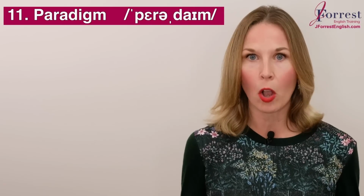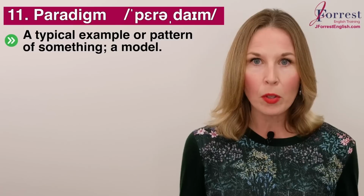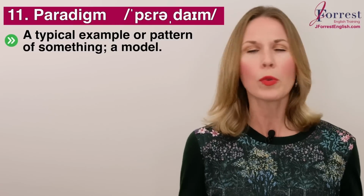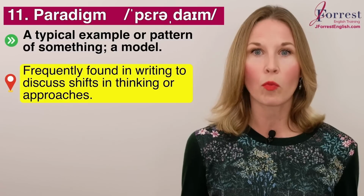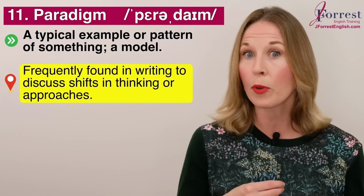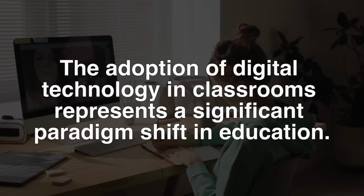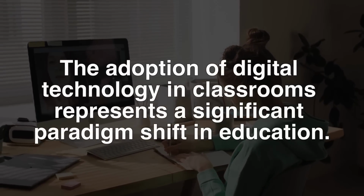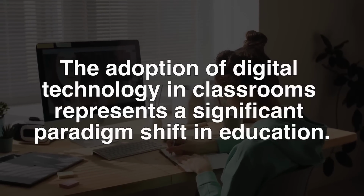Number 11, paradigm. This one is very common. Paradigm. This is a typical example or pattern of something. You can think of it as a model. This is frequently found in writing to discuss shifts in thinking or approaches. You could say the adoption of digital technology in classrooms represents a significant paradigm shift. So a shift in thinking in education.